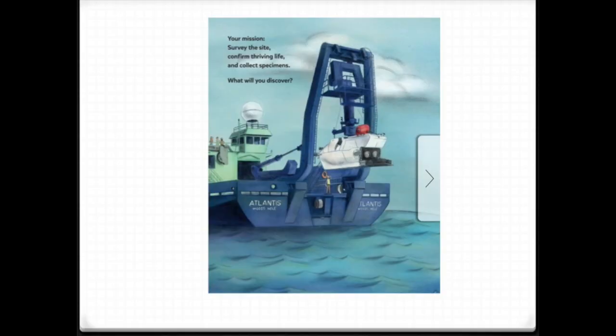So let's talk about some other choices that Michelle makes. She could tell this book in third person, but Michelle uses second person. She writes the book using the pronoun you. In addition to that, she also uses questions to invite a response from the reader. For example, she says, "Your mission: survey the site, confirm thriving life, and collect specimens. What will you discover?" So she's putting you in the story by using that you pronoun and making you think about your response to her questions.